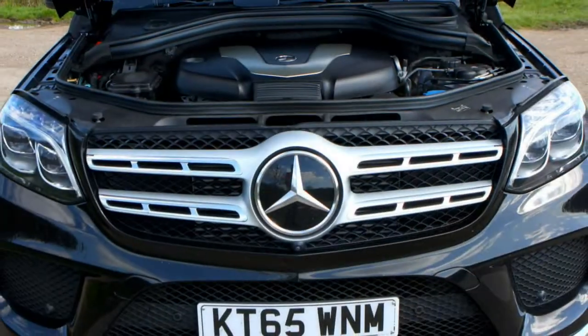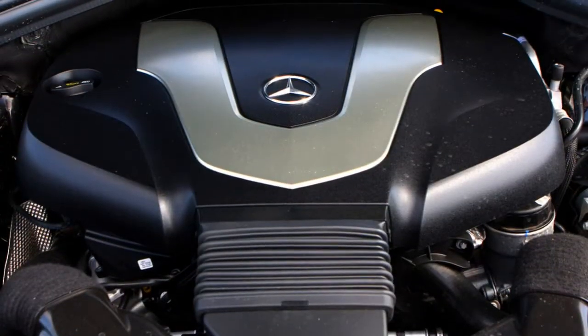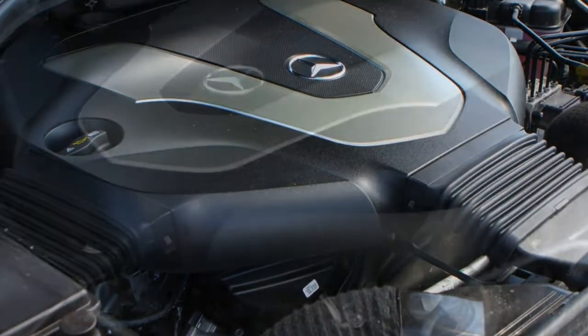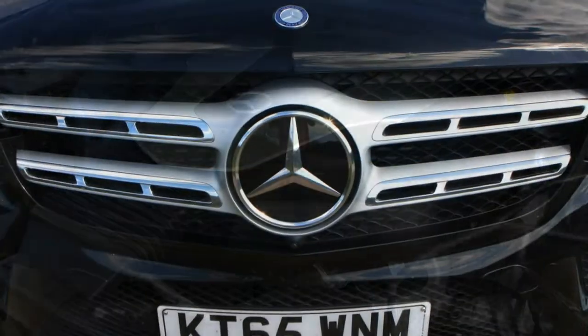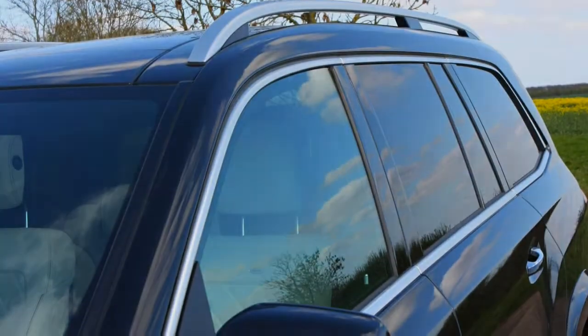In 5-seater mode there's a roomy 680 liters of boot space, along with a van-like 2,300 liters of plushly trimmed cargo bay when just the front seats are occupied. Adding to the convenience, the tailgate is also electrically operated.